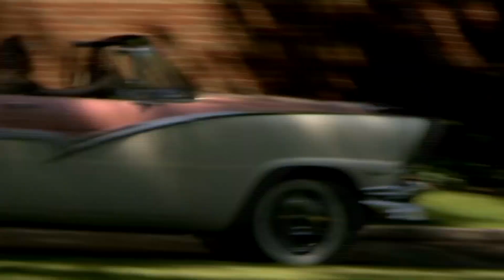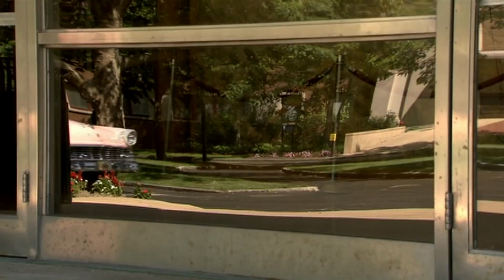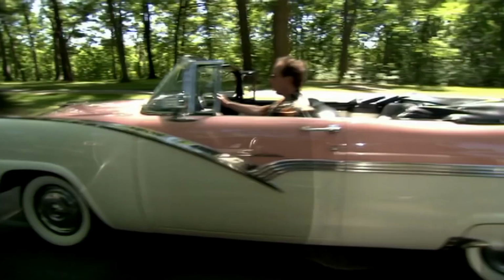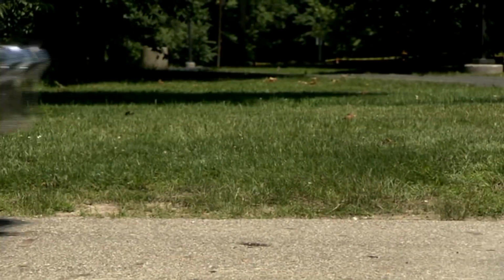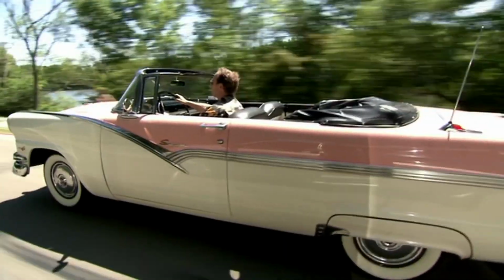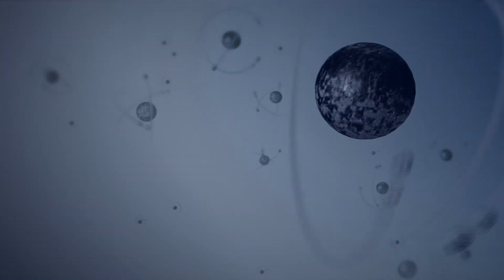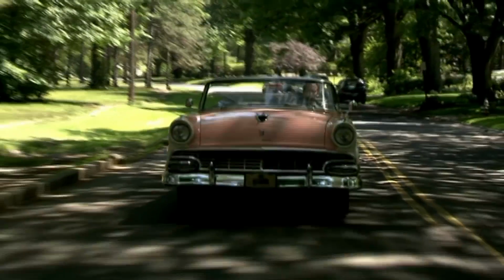Everything we see around us is made of matter, atoms, and molecules. Take this car. It's a 1956 Ford Fairlane convertible. It's constructed from many different materials, like steel, rubber, and glass. Go deeper, and these materials are made up from combinations of elements like iron, silicon, chromium, and carbon. Each and every atom that makes up this car was created by our growing universe.